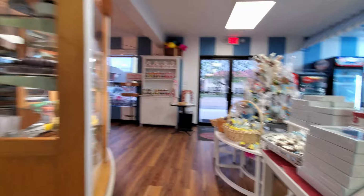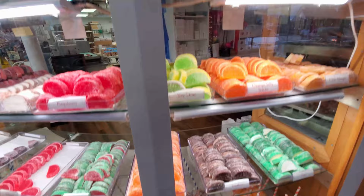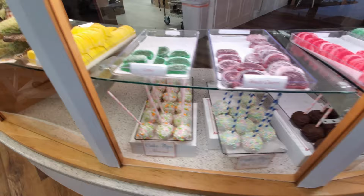Wow, they have so much stuff. They have all of these wonderful things. They have candied apples of various types, all kinds of these jelly fruits. It really is a beautiful color explosion of so many different items and different treats. This is just an amazing variety of items. There's just so much stuff here.